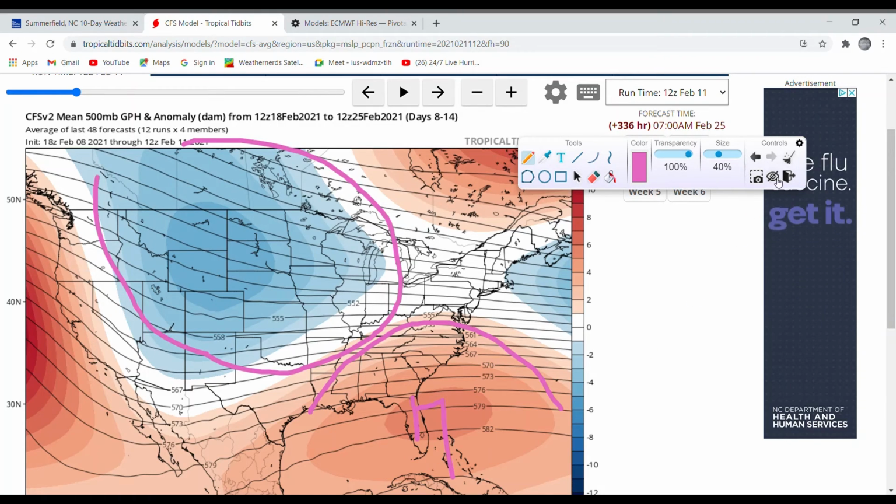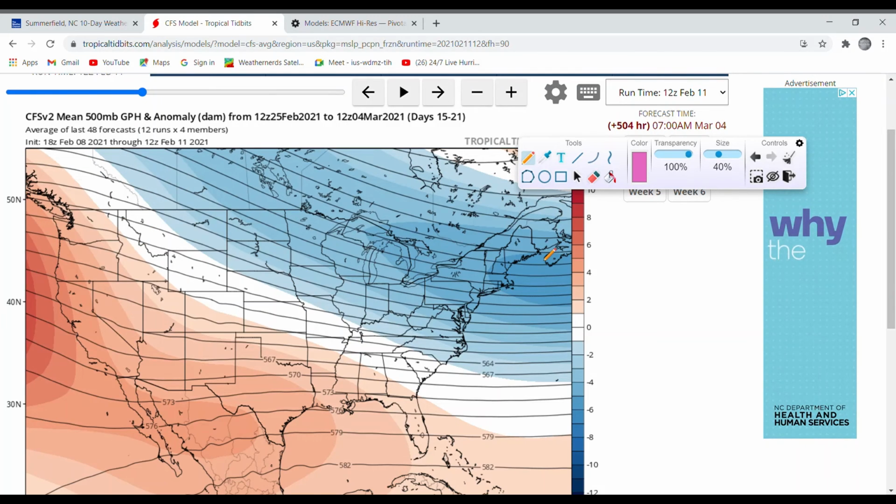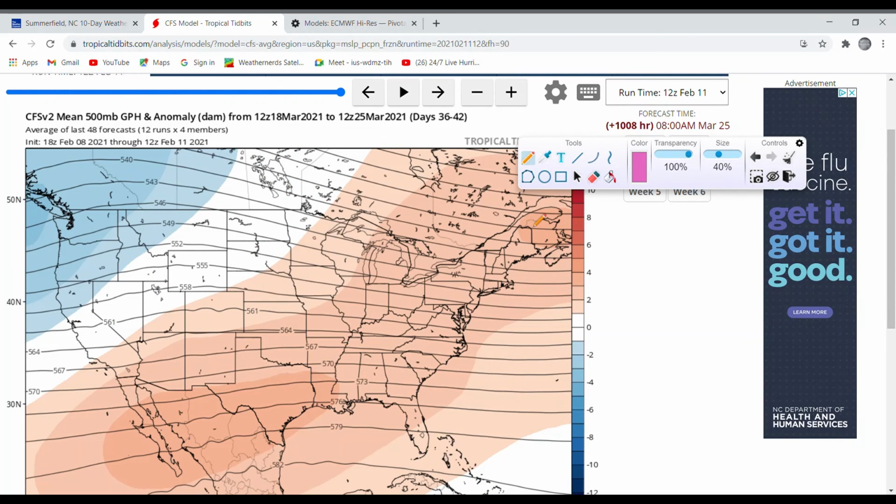The southern what is it? I honestly forgot. Well, the Southeast Ridge will be trying to fight back, but it does not win the fight. Then it just comes in, takes over, and then, of course, this is way too far out.